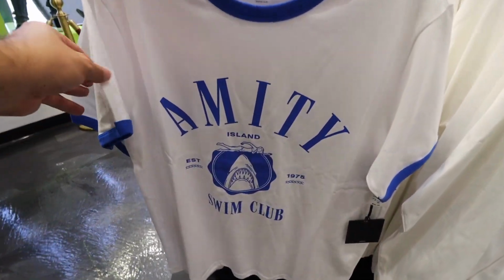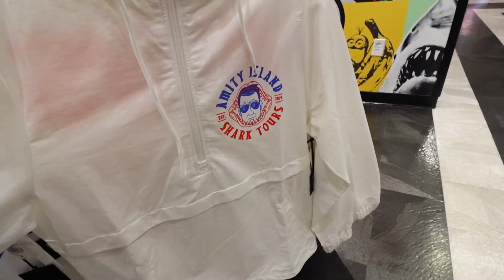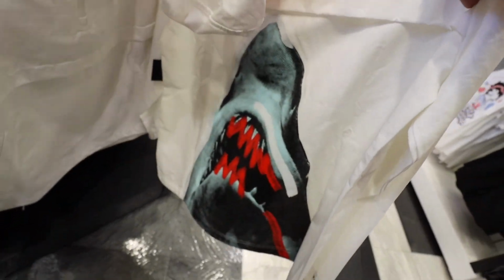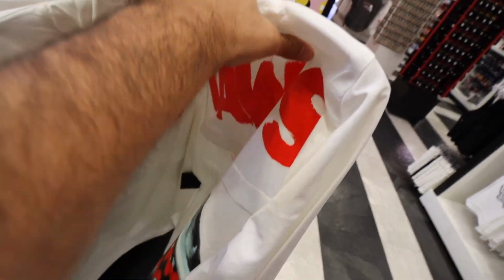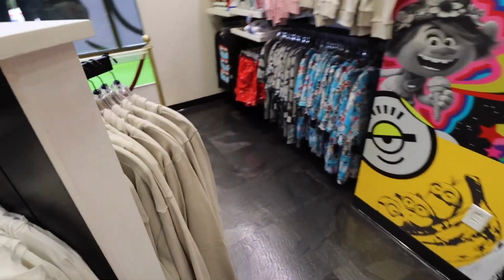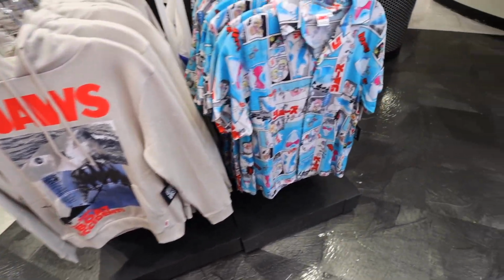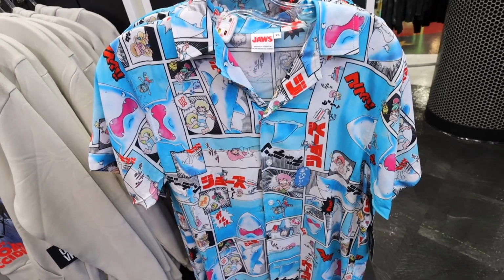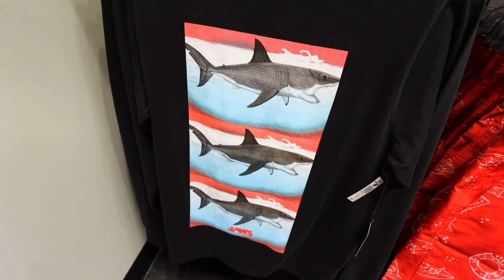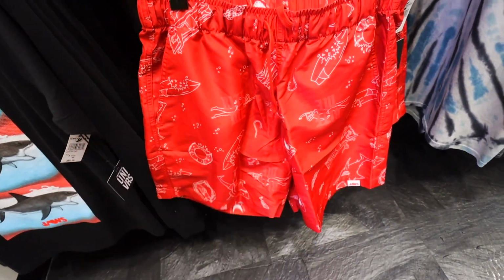Have some Jaws t-shirts as well. Amity Swim Club. Got like this light windbreaker too of Shark Tours. Amity Island Shark Tours. It's like a raincoat. Oh, it's got Jaws on the back. It does have a hood. Whoa, I like this, like a comic strip. That's a lot of fun. Wow. Jaws long sleeve tee. Those swim trunks too, for Jaws. Bite me.